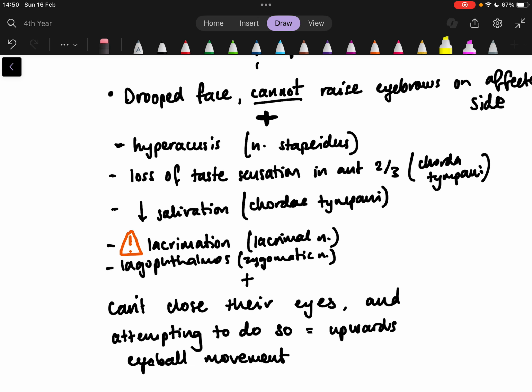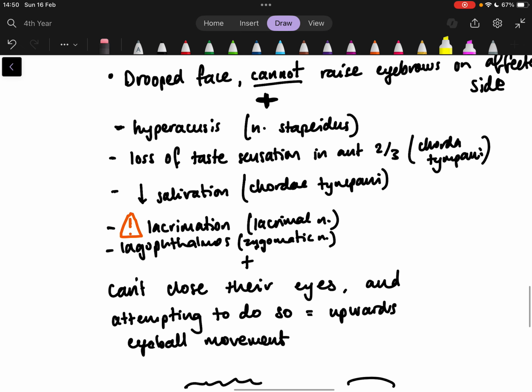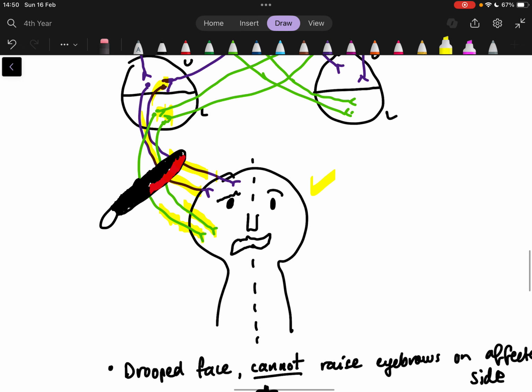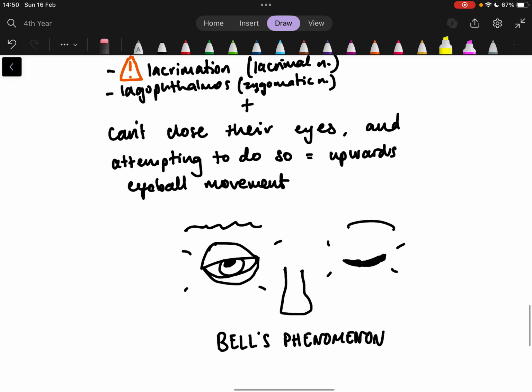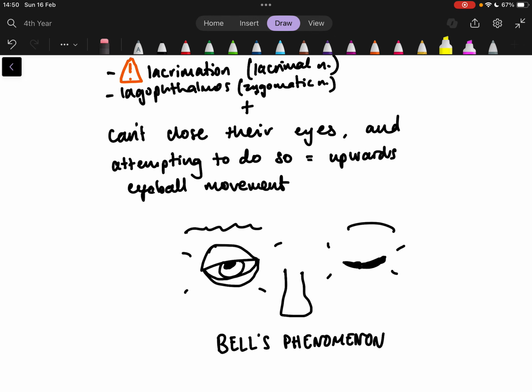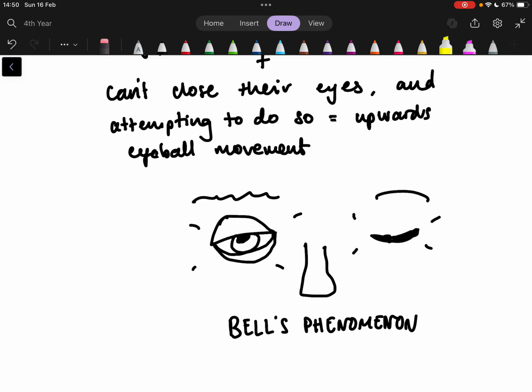And actually, there's a little phenomenon called Bell's phenomenon. Because they can't close their eyes, because I told you all the nerves for the upper nuclear part are gone, there's a phenomenon where even if they try to close their eyes, their eyeball is going to try and compensate and basically look up. It's called an upwards eyeball movement. It's known as Bell's phenomenon.